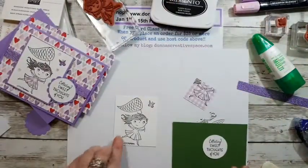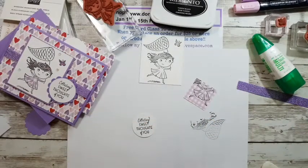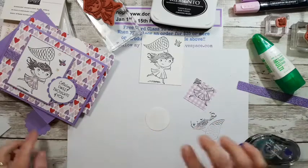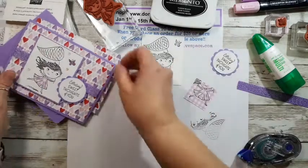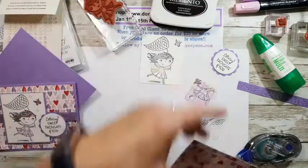And I did this one first because I want her to dry a little. So while that's drying, I am going to put this onto the scallop, just like that, right? Set that aside. Now we want to take, that's my spare piece, my spare circle.